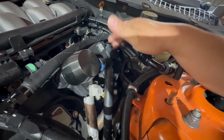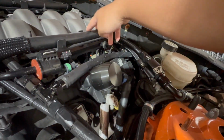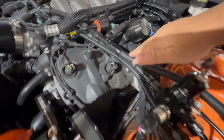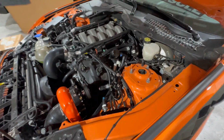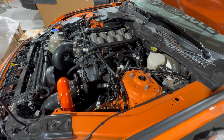So 1, 2, 3 lines: one feeds the high pressure, and the other two go to the passenger and driver rail. Then it dead ends at the high pressure, and from the passenger and driver side, they both come back to the regulator and then return off the bottom, back to the tank. Super, super basic. It's just basic.